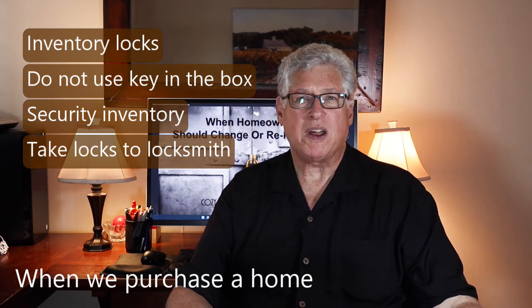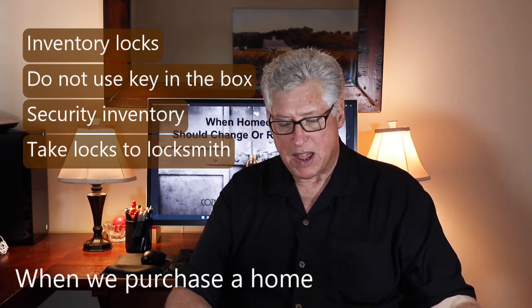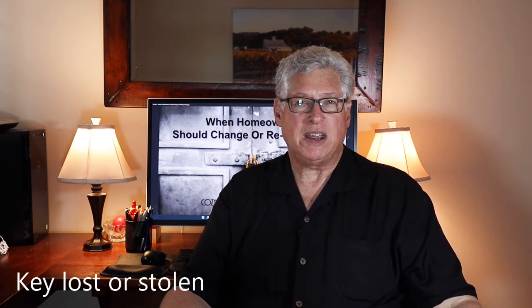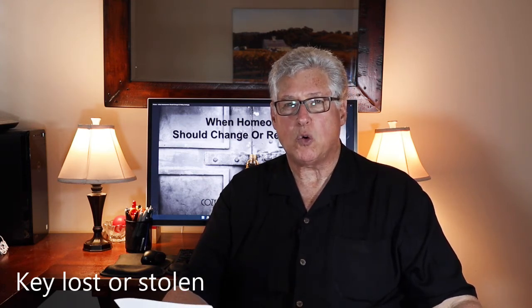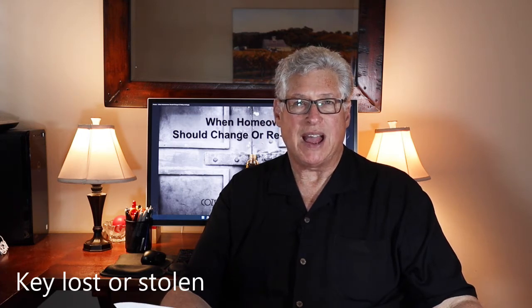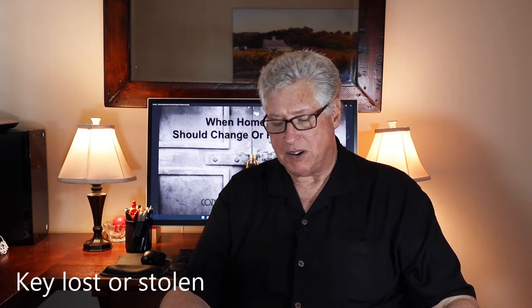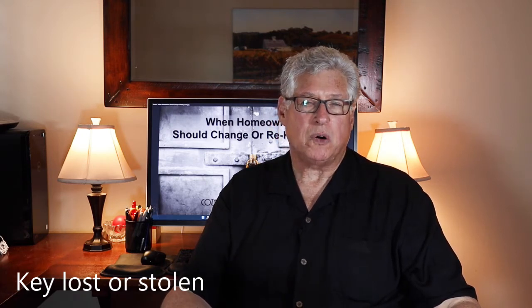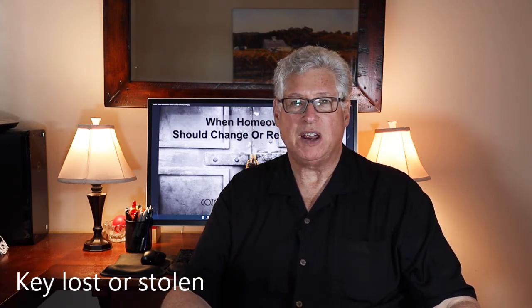So when else do we want to change or rekey locks? Well, when a key has been lost. Sometimes we don't know if a key has truly been lost or if a key has been stolen. So be safe. If you have lost a key, you want to change or rekey the lock that key opened. Very, very simple concept. You may also want to change or rekey locks anytime you change staff.